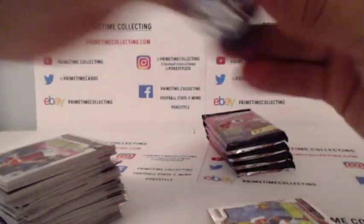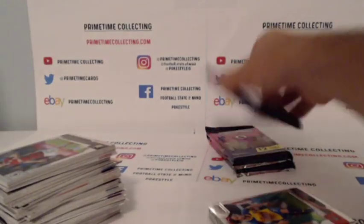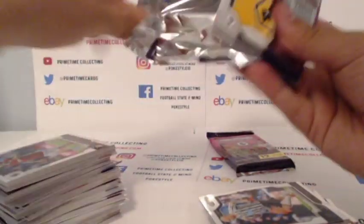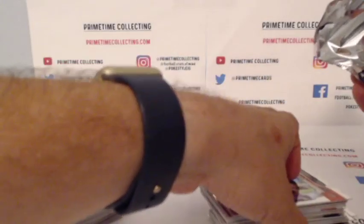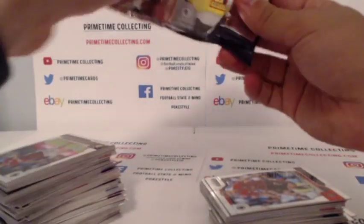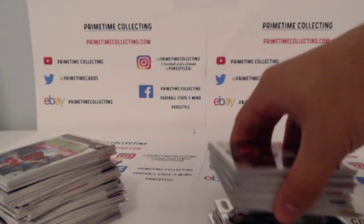Seen any Ronaldo pulled yet? It'd be sweet if we could pull a Ronaldo. Later this year, Panini is releasing Gold Standard Soccer as well, which is going to be a really cool product because it's national teams and clubs combined. So look for us. We're going to have a few cases of that, I'm pretty sure, available. So, all right, here we go. Box two.